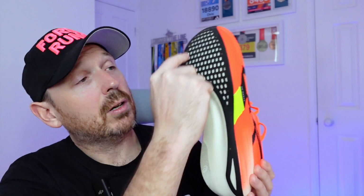On the outsole, we've got a very similar looking outsole to what was on the Metaspeed, the previous version. You've got a reasonable amount of rubber coverage. You've got a little bit on there, see that? But that does wear out pretty quickly, but this is a racing shoe. This is not a training shoe in any shape or form.